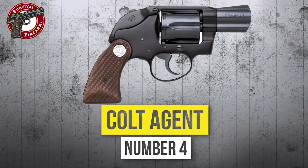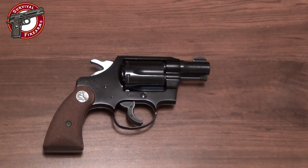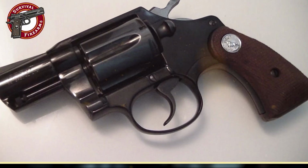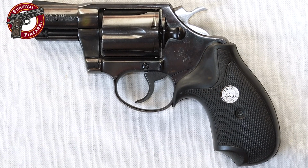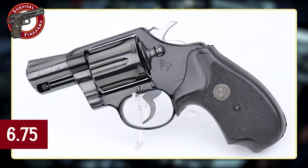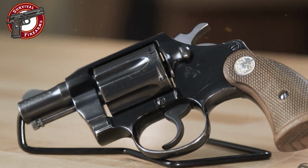Number 4. Colt Agent. The Colt Agent was designed for deep concealment before compact carry was cool. First introduced in 1955, this D-frame snub-nose revolver offered 6-shot capacity in .38 Special, rare for its size. It features a 2-inch barrel with an overall length of about 6.75 inches and a weight of just 14.5 ounces, thanks to its aluminum alloy frame.